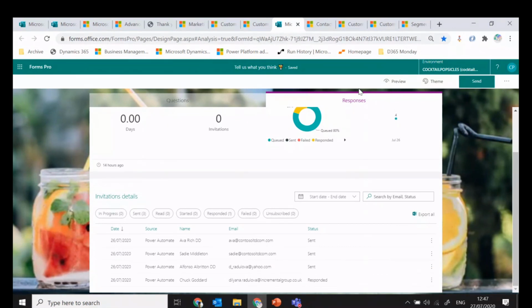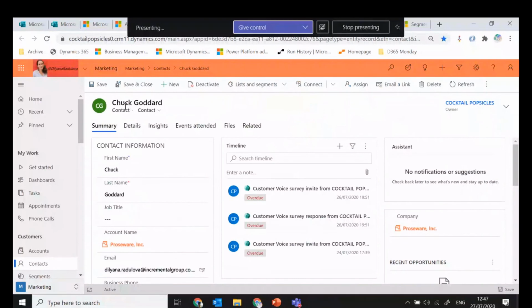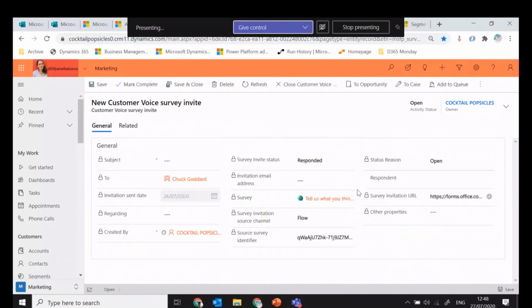But not only. Another cool thing that happened as part of the integration is, so this is my Chuck contact record in my Dynamics Marketing app. And what we have here is, you're probably familiar with the timeline and the concept of the timeline. The customer voice survey invite and response got added to my timeline because we sent the survey and because he responded. So we didn't have to do anything for all of those to start to appear there. Okay, and I just want to show you how those look. As you can see, the invite has all of the information that you would expect to have as part of it. It's got your survey, it's got a link to the customer, and it's got your link to the survey as well.